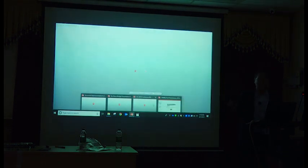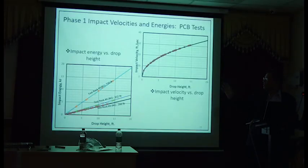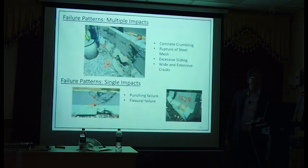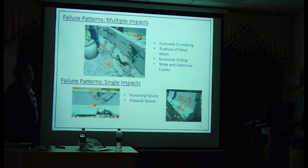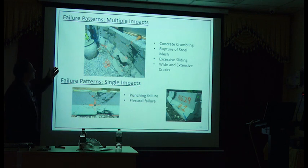Yeah, I have still pictures. I'll show you. So we'll quickly go over this. We'll not stop here. But look at this. This is without any fiber in the concrete. Okay. So if you don't have fiber, concrete crumbles, rupture of steel mesh is happening, excessive sliding, very wide, extensive cracking. It doesn't really make any sense, right?